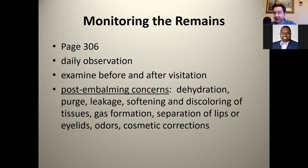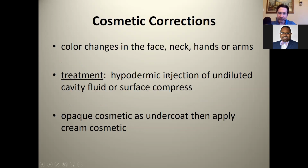In cosmetic issues, cosmetic corrections. Hold on, give me a second here. There we are. So cosmetic corrections.